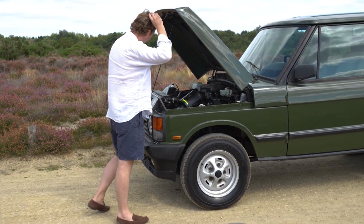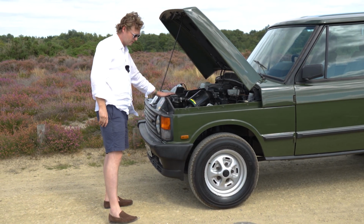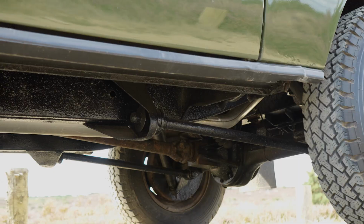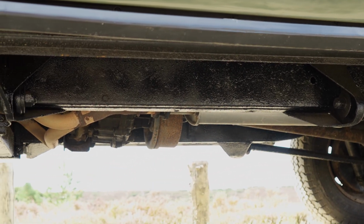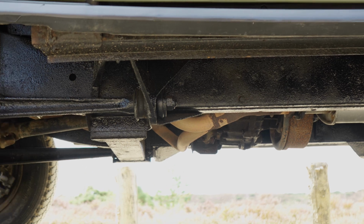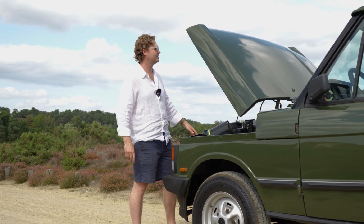No leaks or weeps from the steering box. Steering's good. What have we got down here? It's been undersealed recently. At the same time, the exhaust was replaced and the A-frame joint was done. The front floors are original. There's nothing crazy. We'll close this bonnet up and we'll take it for a drive.